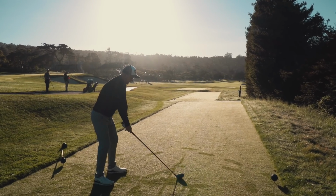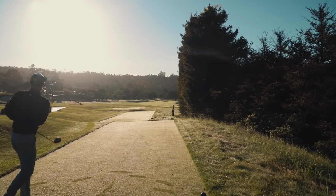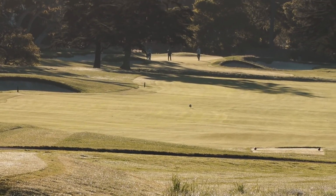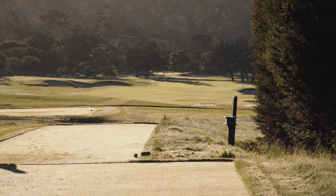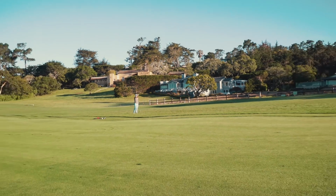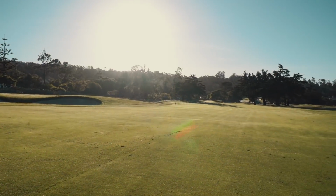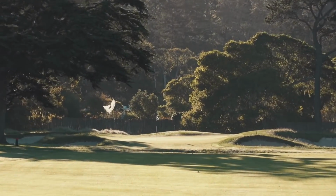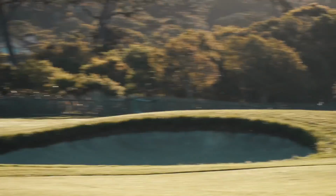Driver, Mark. Rip. Yeah, great drive. Straight down the pipe. There's a bird in the middle of the fairway there. Great drive, well done. So Dan's caught the rough up the left, wasn't his best strike, so he's a good 30 yards behind me, so I'm going to have about 200 in. Now this green, which is going to be a theme of today, is absolutely minuscule, a little opening.